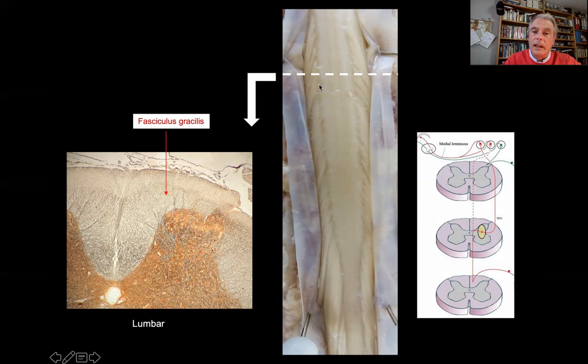Here you have a dorsal view of the spinal cord at the lumbar intumescence. Look at the dorsal funiculus. Here we have the roots, or the dorsal roots of the spinal nerves. So you have a very big, or very wide, dorsal funiculus. In histology, in a Bielschowsky stain, you see this dorsal funiculus, and it's formed by the gracile fascicle.